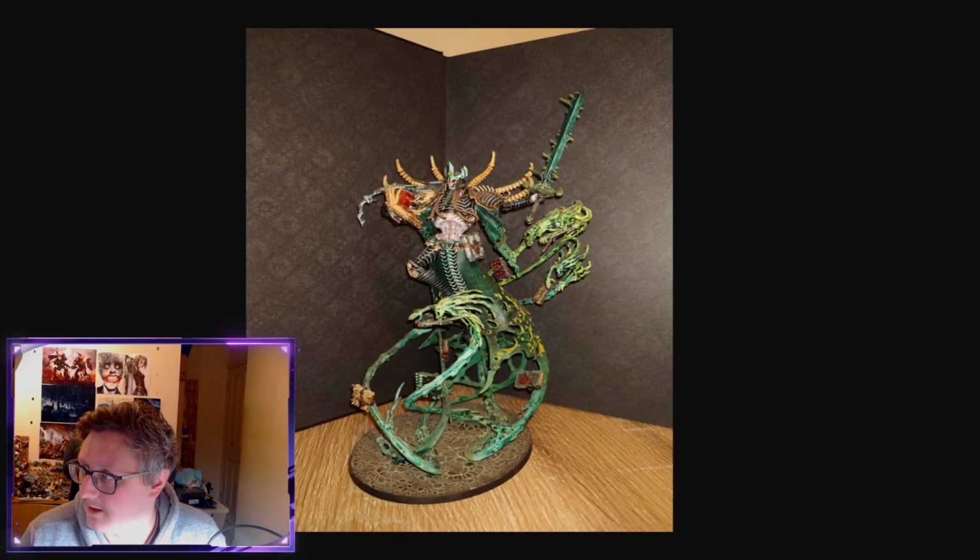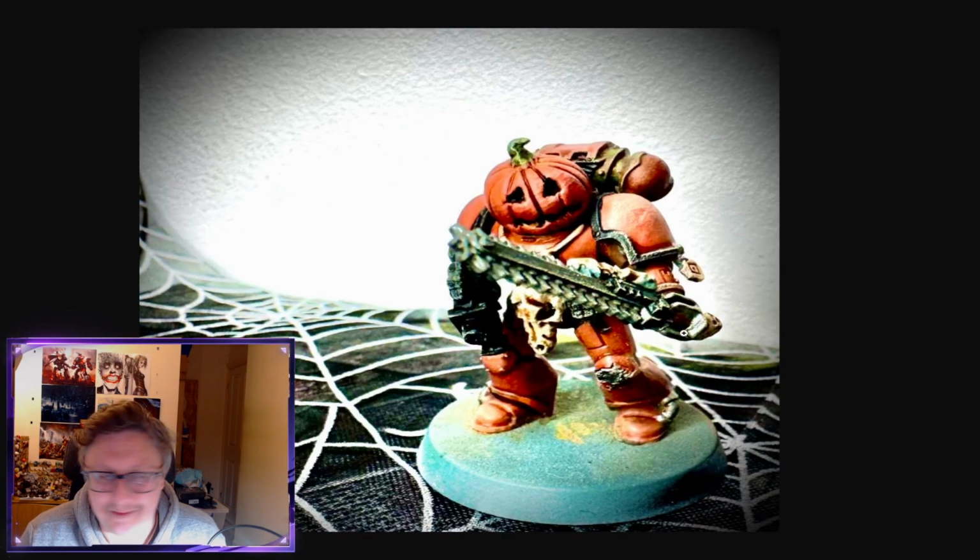Great work, dude. And then we had a pumpkin marine, which is really cool. I think in terms of just the conversion work, this one would probably win just for the green stuffed pumpkin that he's done here. I'm painting it up for a bit of fun. So I hope you had fun making this one, Widge. It looks fantastic. I really like it. Nice weathering work as well on it.